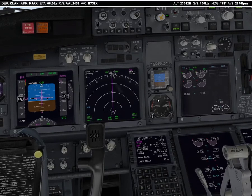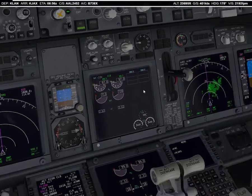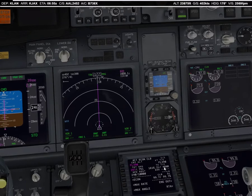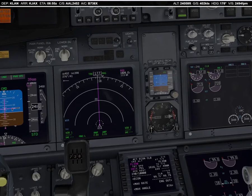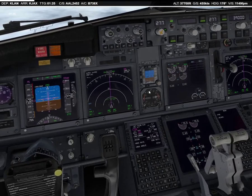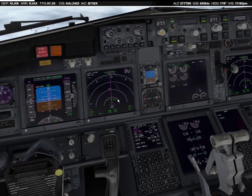I'm gonna go ahead and pause the recording now and catch back up once we get to the top of climb. About 46 nautical miles, more or less. Alrighty, just a quick update here now that we're nearly at the top of our climb. We'll be there in another 5 nautical miles.